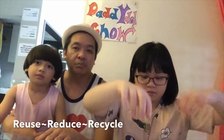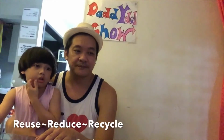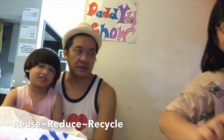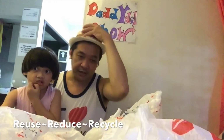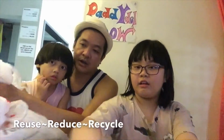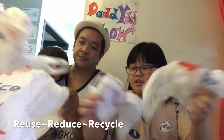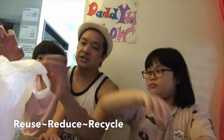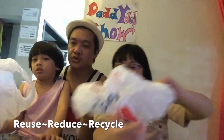Can you show the amount of plastics that we have? See, there are so many plastic bags from the grocery, from Fairprice and others. What we're going to do is put this aside. To make it more organized, you get one plastic and put everything inside it. Then you get one plastic, and I will show you how to do it.